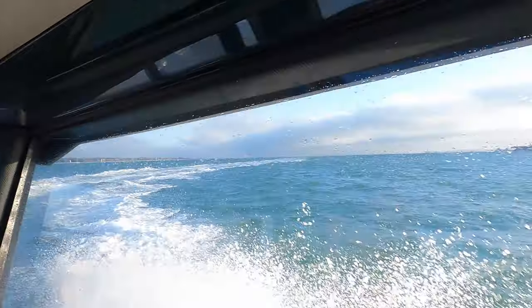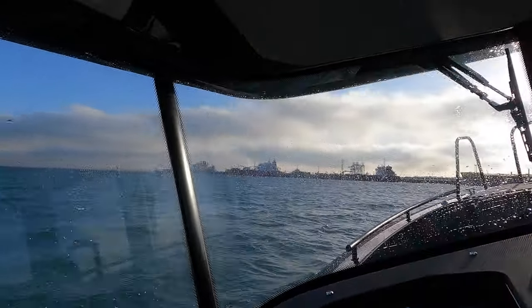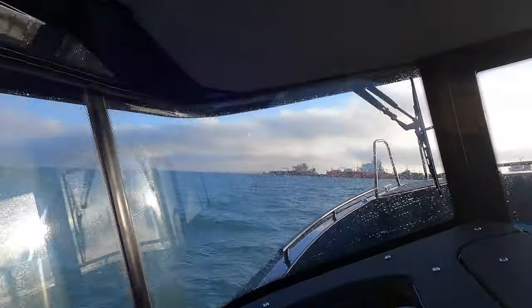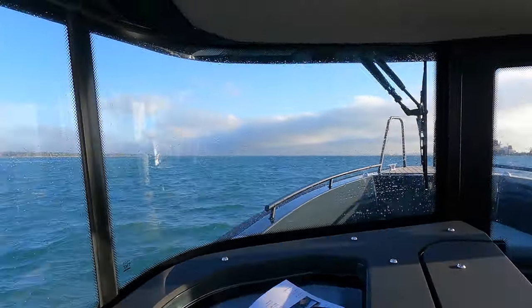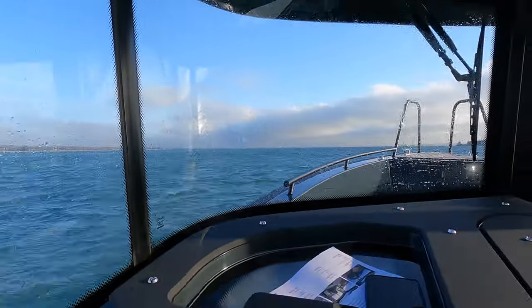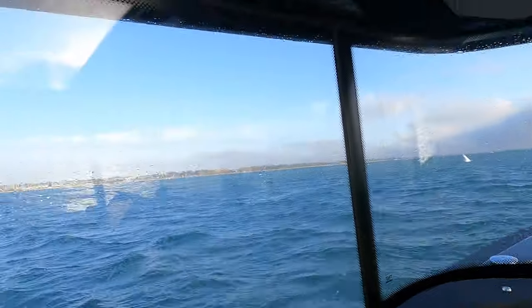You see now we're doing some sharp turns to port and the hull really does just cut into the water. There's no sliding whatsoever, which is fantastic. And as you can see on the horizon, there are some white caps out there, which we're going to go and find and ride over. But absolutely fantastic ride.